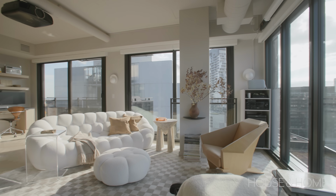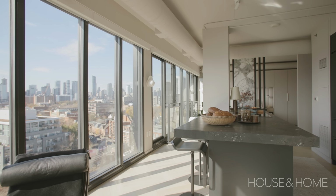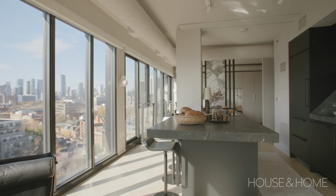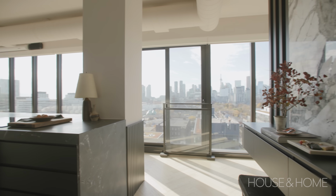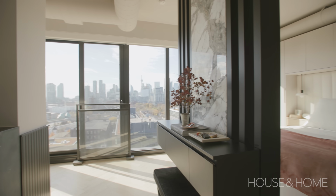When I come back to this apartment, and it's been wrapped up now for a while, I am thrilled with the outcome. This was a long process during COVID, and it took a long time to get off the ground. And we are just thrilled that this little piece of our footprint in Toronto exists.